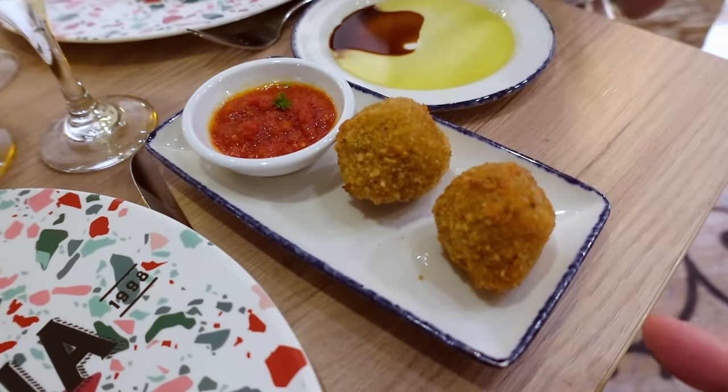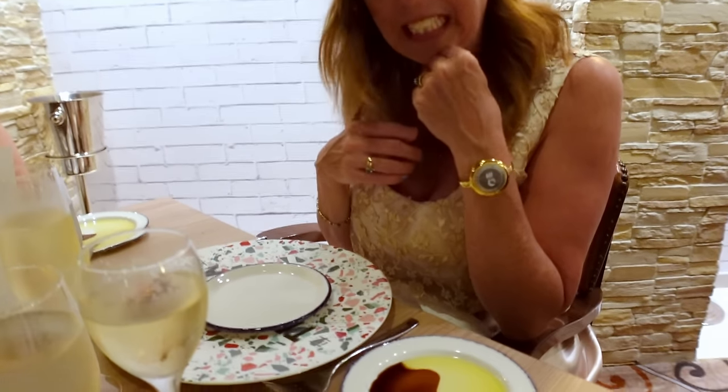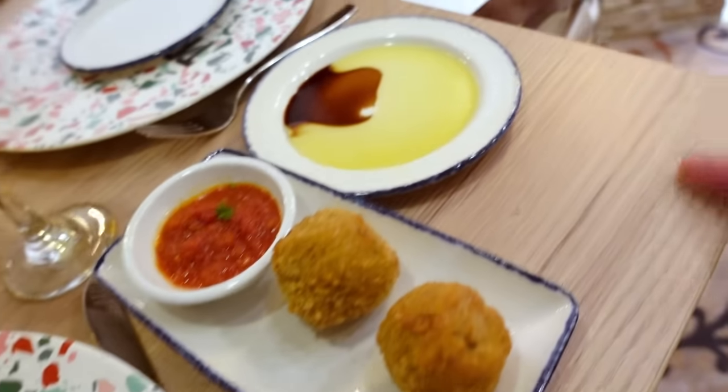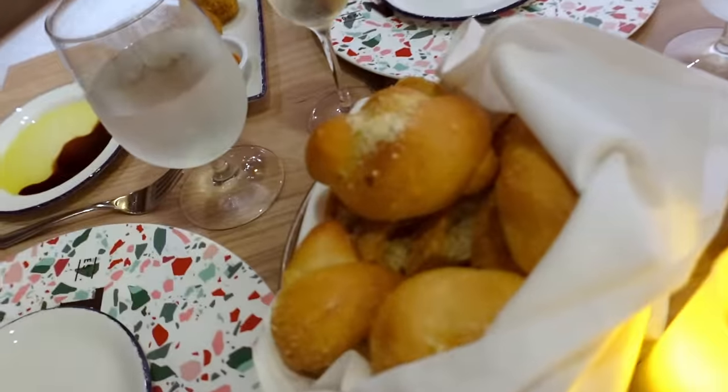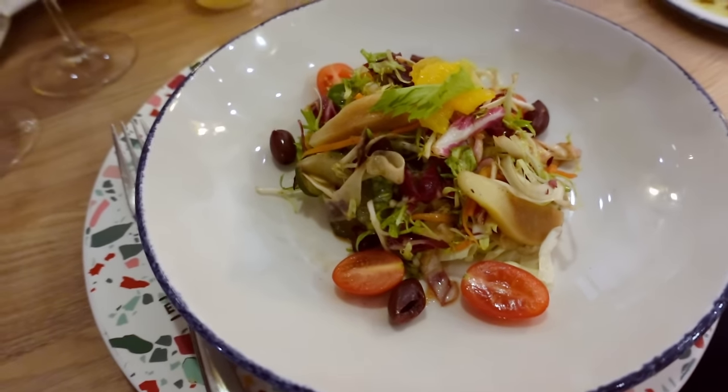I have a very loose dress. I'm very happy that the dress was maybe one size too big when I bought it, so that might be helpful for tonight, ladies. Arancini balls, a little bit of oil and vinegar to dip our bread in, and I'll show you the bread. Oil and balsamic, I believe. There you go. So, first appetizer arrived.